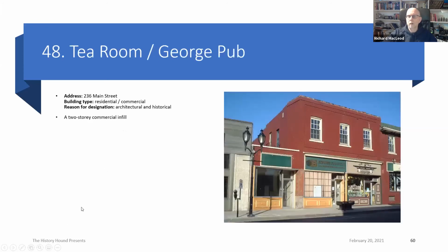I'm moving a little more quickly because, of course, I don't want to keep you forever. This is an extension, of course, to the King George Hotel. You get a better view of the tea room. Now that part of that tea room has been turned into the George Pub, which is kind of nice. When I took this picture, they hadn't opened this all up, so it's now all one, and it's a pub.